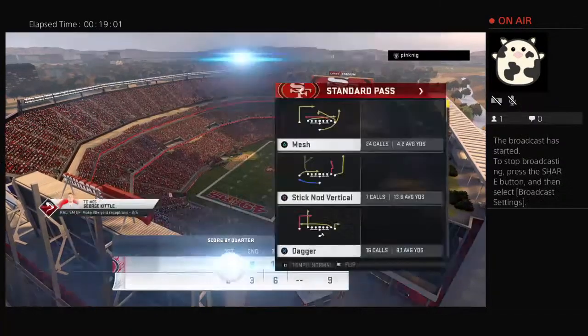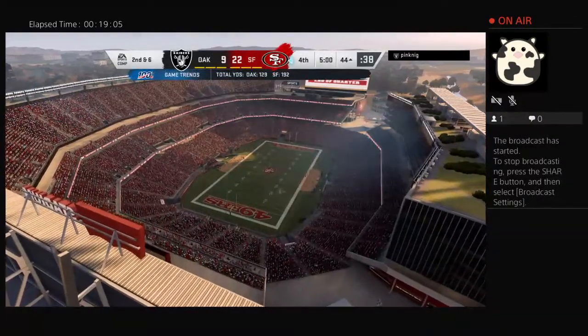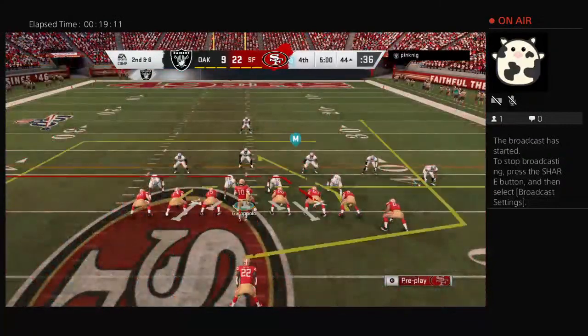Back now here in Santa Clara. It's 49er football here. They've got the lead as well as we get set to start the 4th and final quarter.